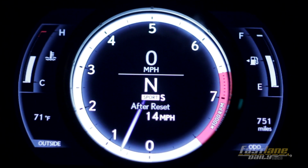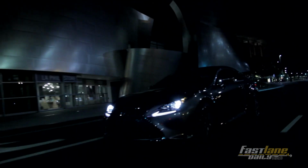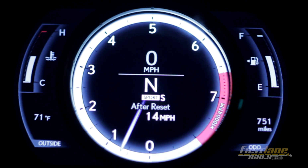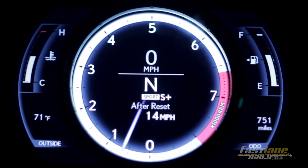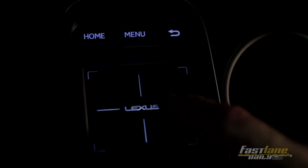And if you put it in S Sport or S Sport Plus mode, what you're going to get is actually a change in the LCD screen. It turns to white, and then when you're about to redline the tach, it turns to red, illuminating it. Pretty cool looking feature, and it changes instantaneously. It is a little bit difficult to notice the difference between S Sport and S Sport Plus mode on the gauges. It would have been just a bit more clear if it were two different colors.